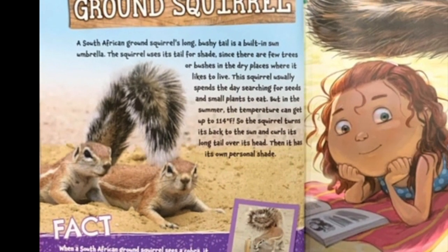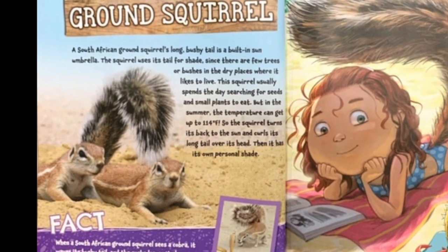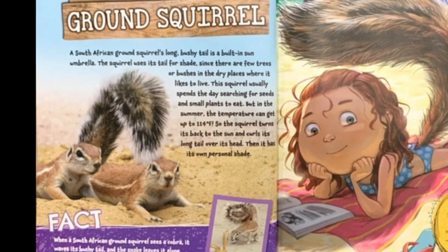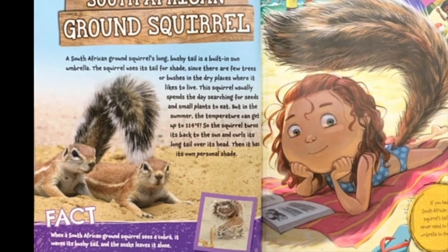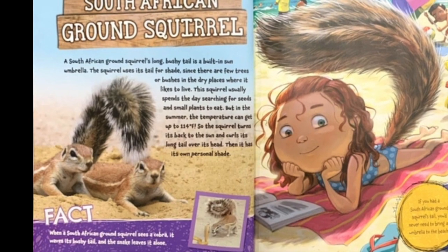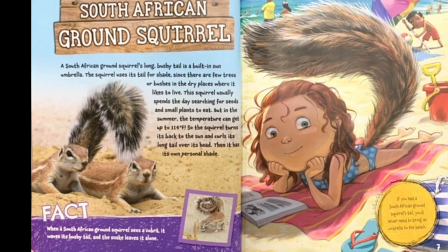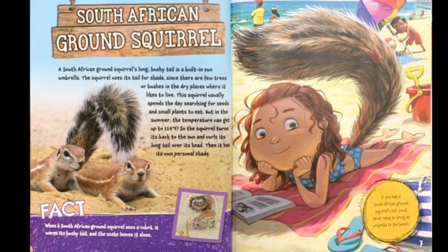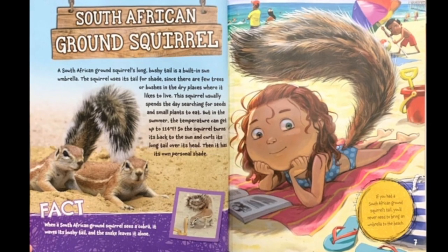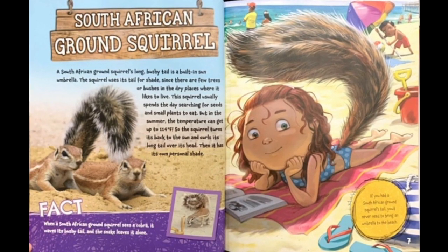summer, the temperature can get up to 114 degrees Fahrenheit, so the squirrel turns its back to the sun and curls its long tail over its head. Then it has its own personal shade. Fact: when a South African ground squirrel sees a cobra, it waves its bushy tail and the snake leaves it alone. If you had a South African ground squirrel's tail, you'd never need to bring an umbrella to the beach.